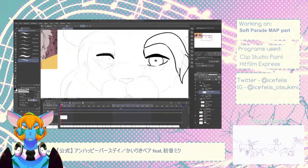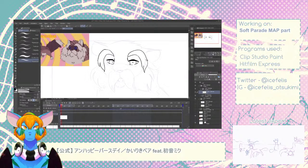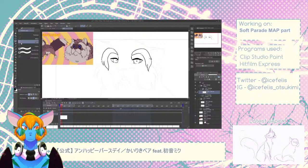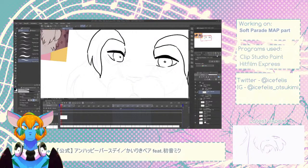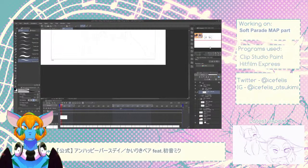I should have vector layered this. What am I doing? I keep forgetting to appreciate vector layers, and I keep forgetting to use them. But they always make my work so much better. There we go.